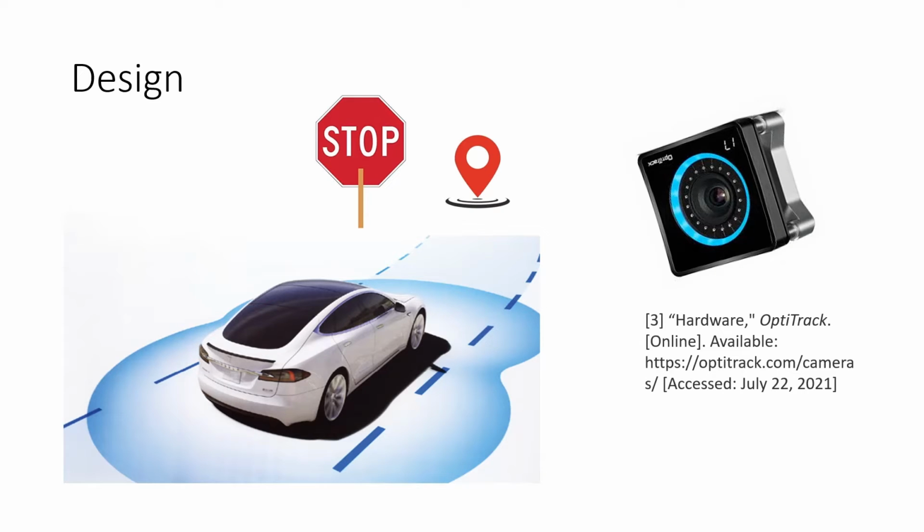To understand how an autonomous system works, I designed a scenario where a vehicle, TurtleBot in my case, would go from one location to another. While moving, the vehicle should detect a stop sign and act accordingly.